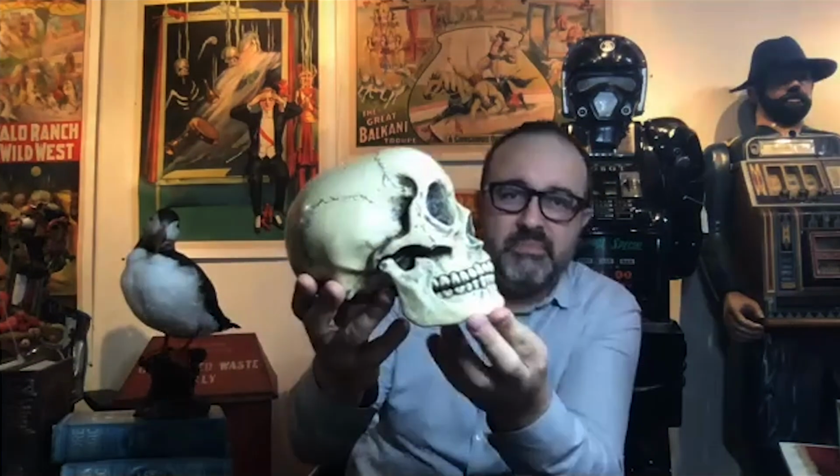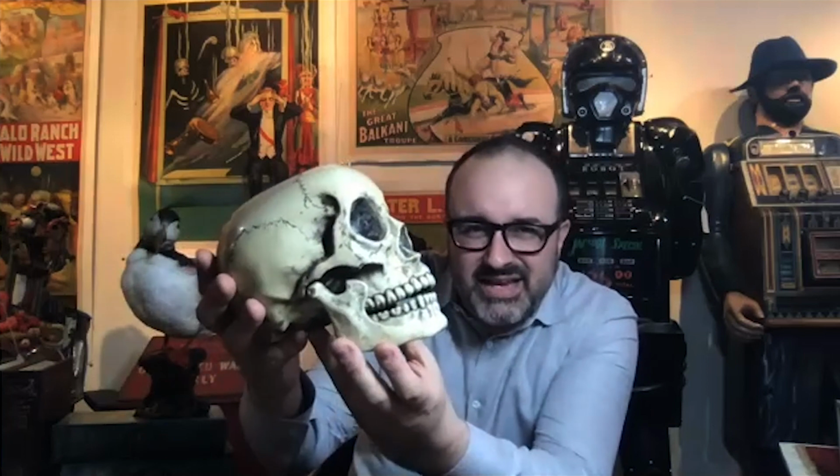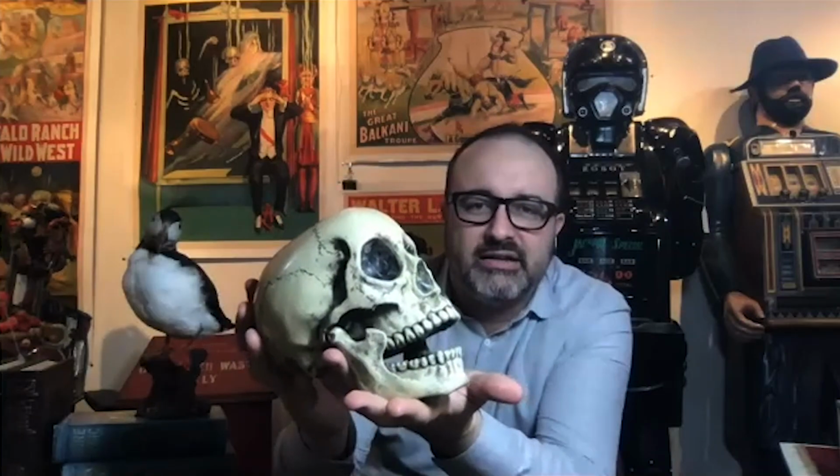A good example would be this skull, which is not real. It was made by two brothers in Indiana near Cincinnati in the 1930s or early 1940s. Is it carved from wood? No, it's actually made out of, I think, papier-mâché. They also worked in a material called plastic wood, but this is not plastic wood. And they were the McElroy brothers. They made marionettes, they made ventriloquist figures, and they made a few of these skulls, which were sold in a magic catalog.